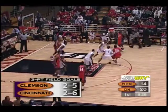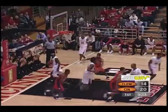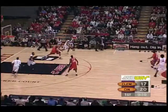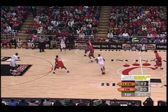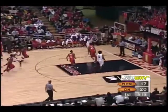But how about what's happened here in this game? Cincinnati has forced Clemson to play faster, but that young man right there. And that's his third three of the game. Now, this kid averages 12. He's already up to 9. And he got them that quick start in this game.